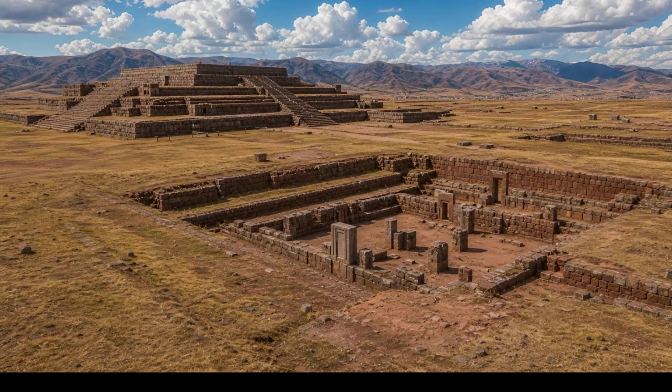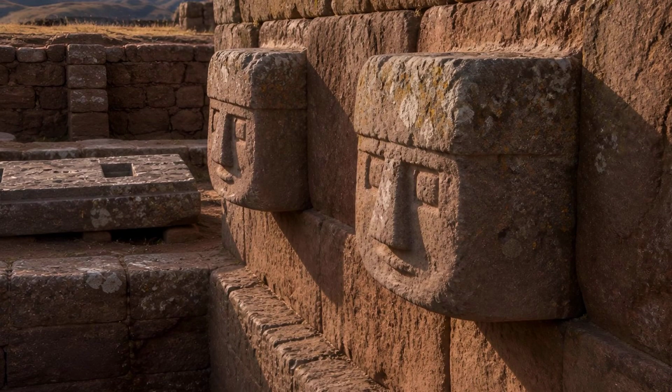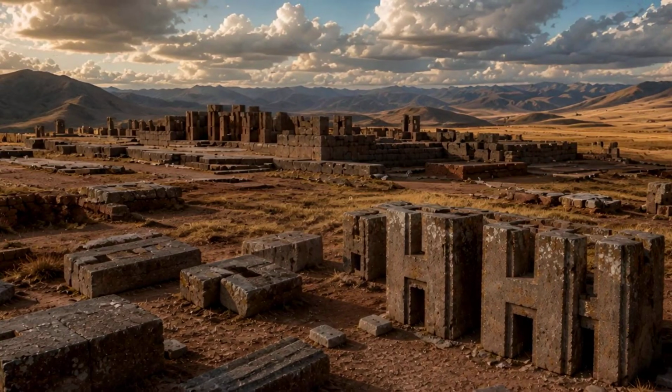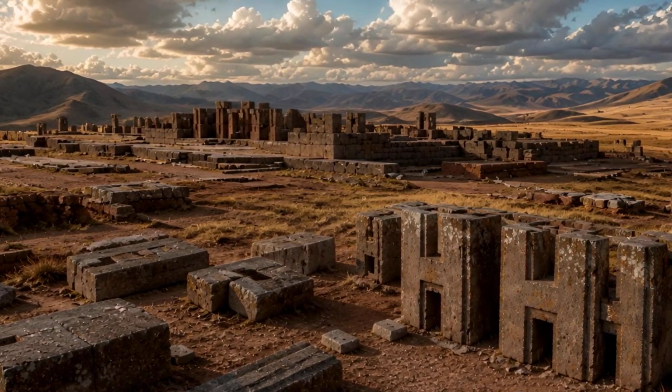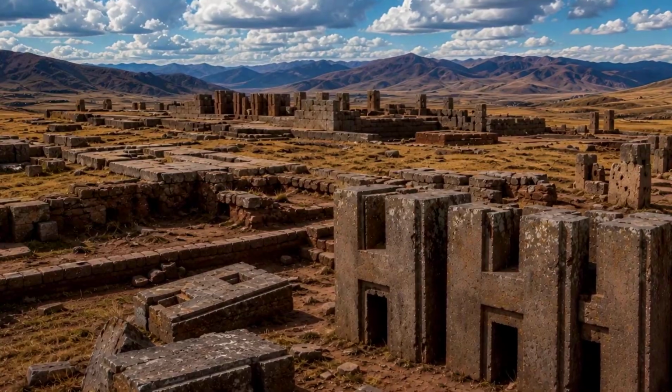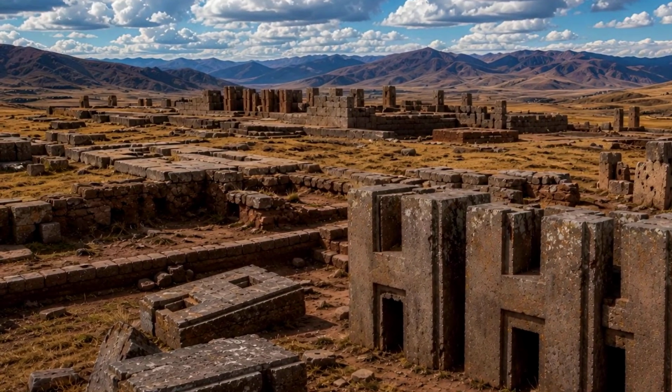The wider Tiwanaku complex includes the Akapana Pyramid, Kalasasaya enclosure, semi-subterranean temple, sunken courts, and Puma Punku. The conventional timeline may correctly describe major periods of occupation and construction during the first millennium AD. A separate question is whether every monumental part of the site belongs to the same period. Arthur Posnansky spent decades studying that question in the early 20th century.